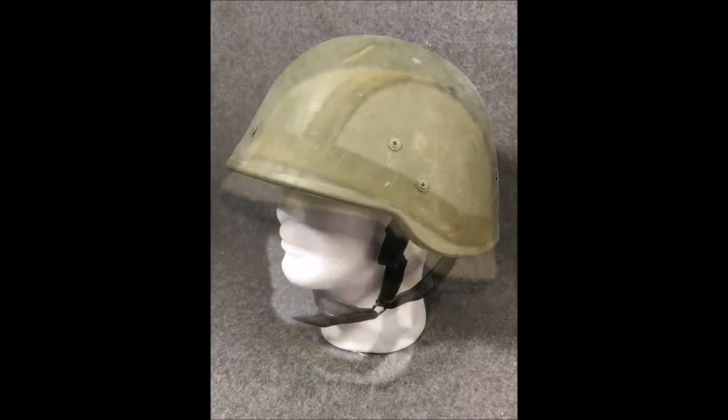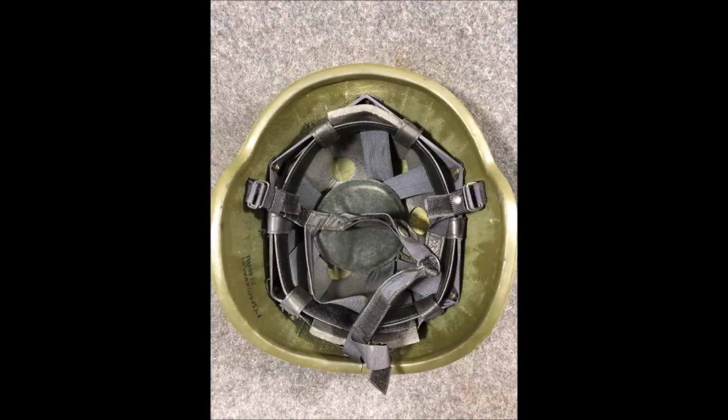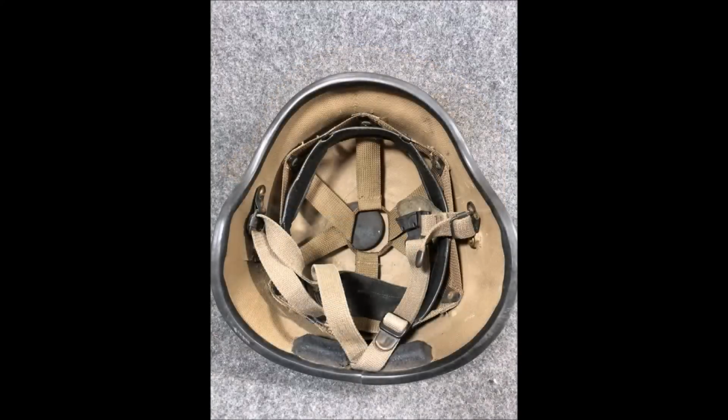Polish WZ-93 Kevlar helmet. So these are Poland's first attempt at becoming more modernized and weren't really that great, but they eventually evolved into something better. And you get the South African model 1987 Kevlar helmet with riot shield lugs and the nice simple liner on there. A lot of these were exported to other countries, but they wouldn't be in this brown color.